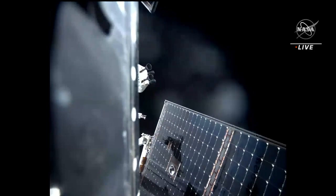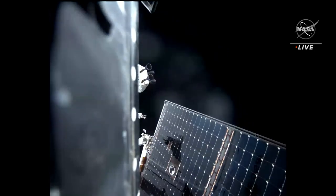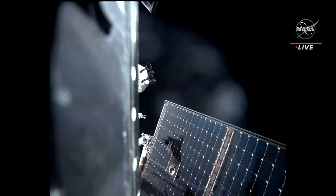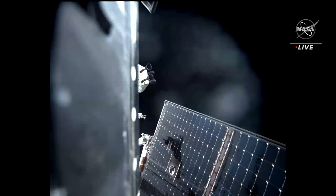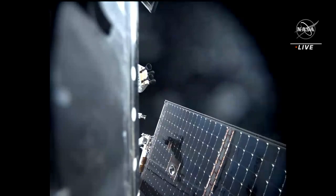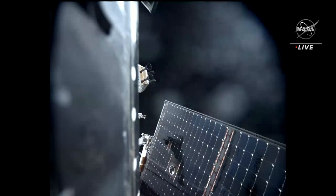And with a nominal distant retrograde orbit departure burn, Orion will leave its distant retrograde orbit, preparing Orion for a second lunar flyby, that return-powered flyby burn that we discussed earlier, an Earth insertion burn, and finally preparation for re-entry and splashdown planned for December 11th. Again, Orion has had a successful, a nominal 1 minute and 45 second distant retrograde orbit departure burn.